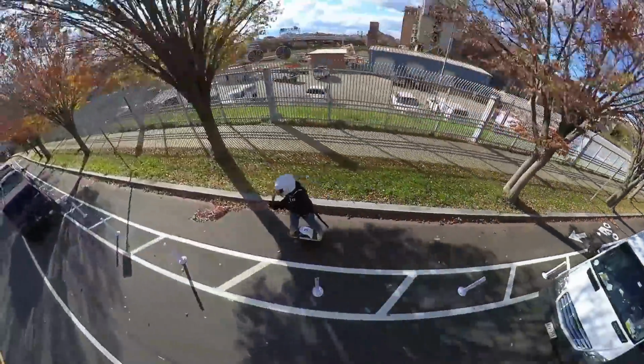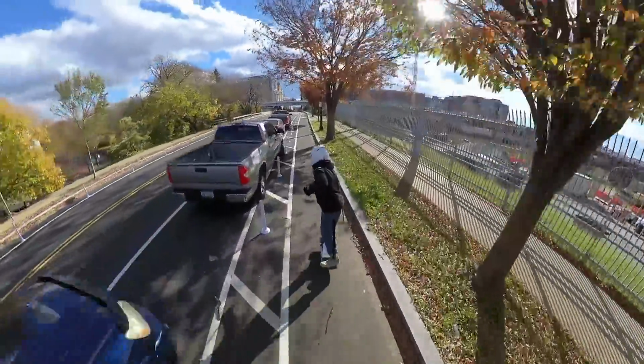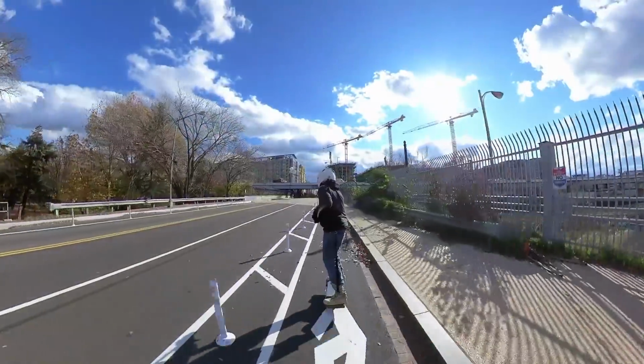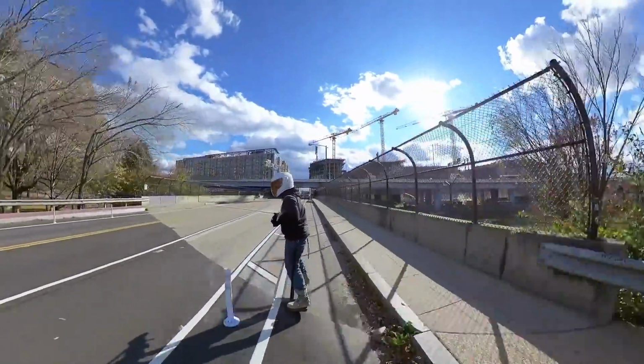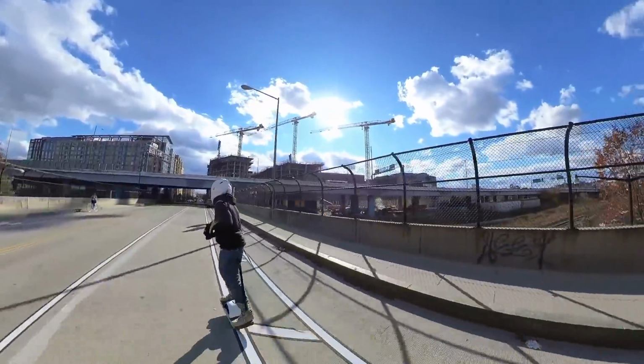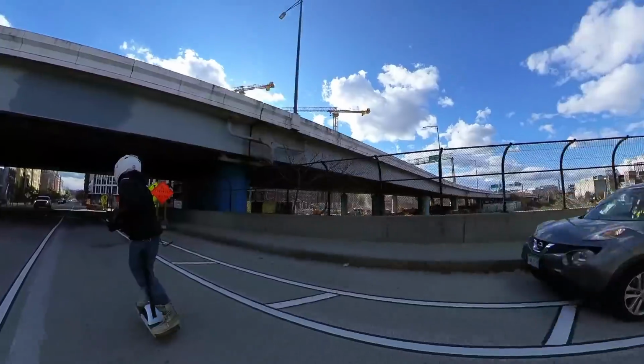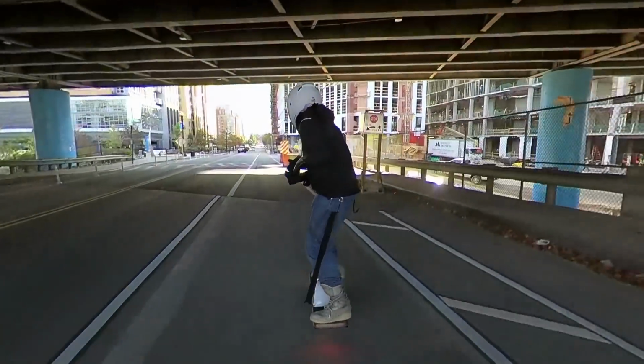But what inspires me to keep riding after hitting 20,000 miles? Even though I'm right around 20,000 miles, I'll be there soon. What inspires me to ride every day? It's just freedom. So liberating. I can just go where I want.